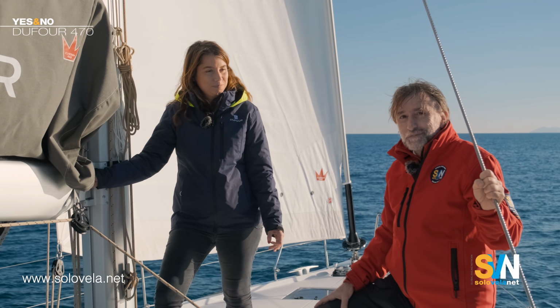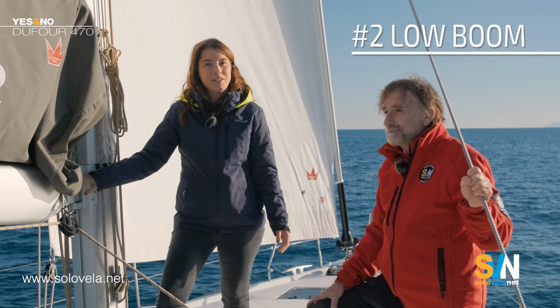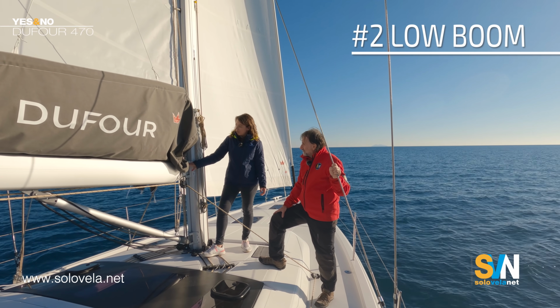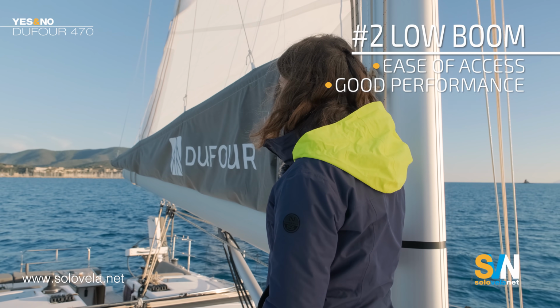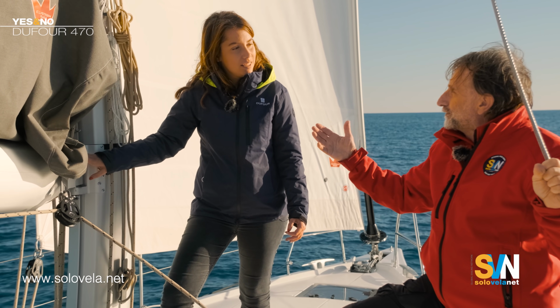Okay, so point number 2. The point number 2 is the boom and the position of the boom, because as you can see, Gabriel, in this position, the boom is quite low. And going towards the cockpit, it goes higher. Yeah, and that is a bit unusual. I mean, high there and low here. And why did you do that?